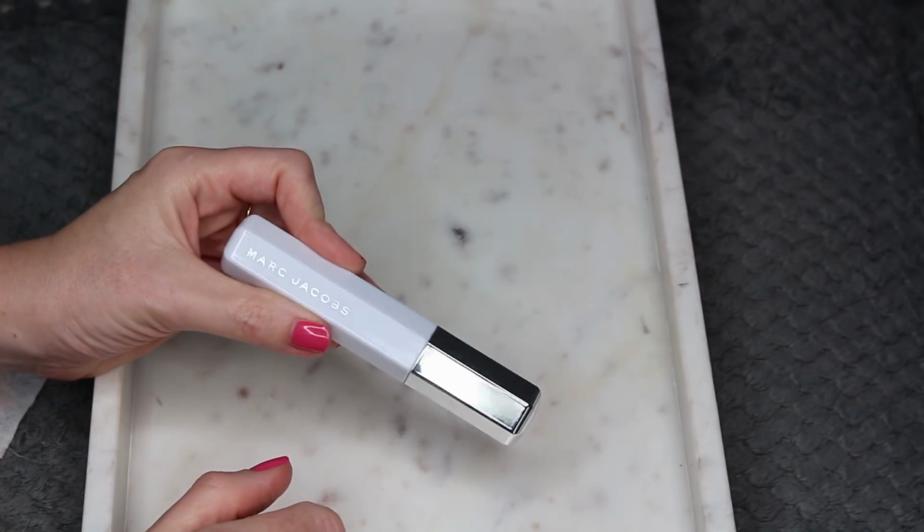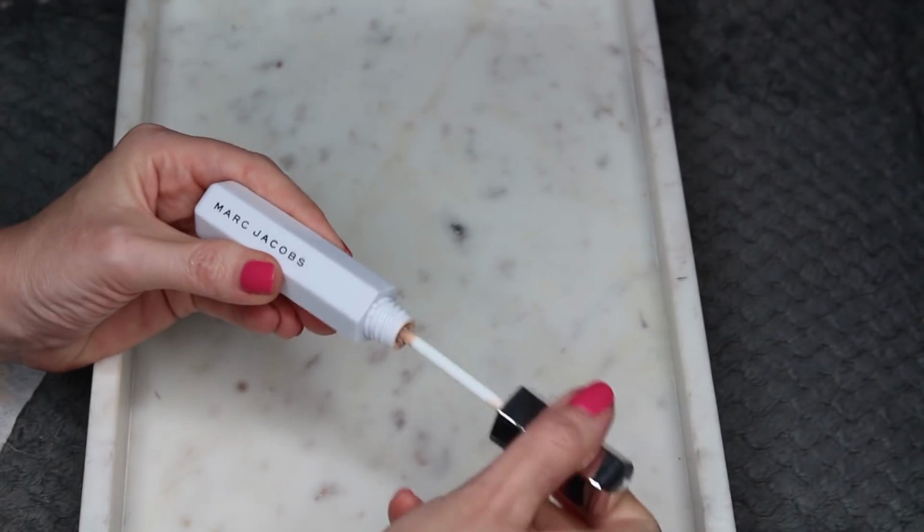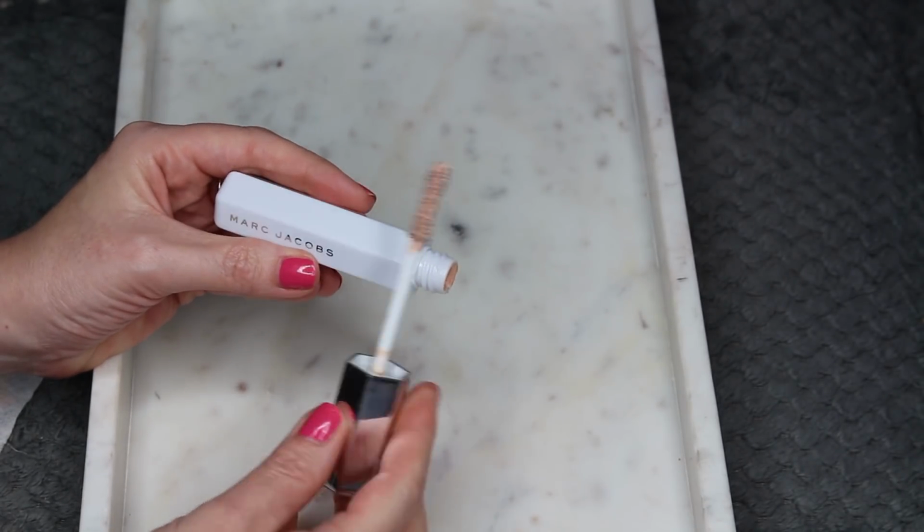Fabulous. Another little favourite here. This is the Marc Jacobs Velvet Primer. I've only just really started using this, but it's brilliant. It's basically amazing for making any mascara really, really good. It's a lash primer. It's got a conditioning formula. It basically extends the lashes by coating them. It's not bright white like some lash primers are. It's kind of creamy, almost reminds me of concealer. It just coats the lashes, really extends them. It's kind of amazing.